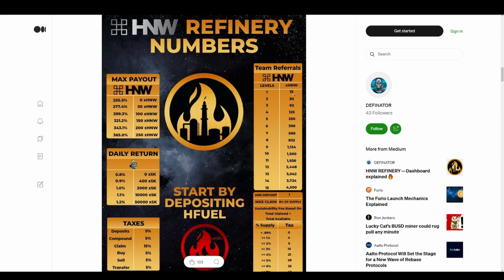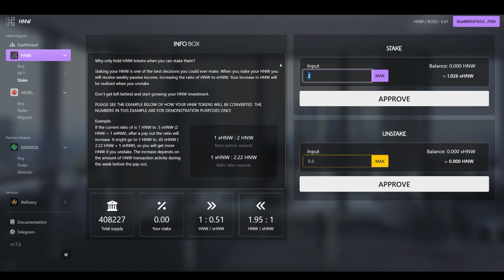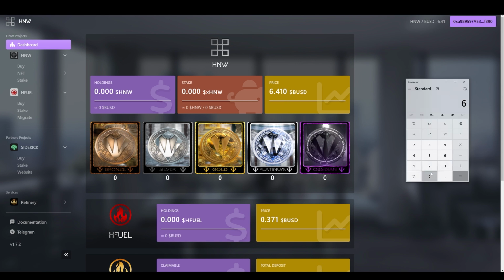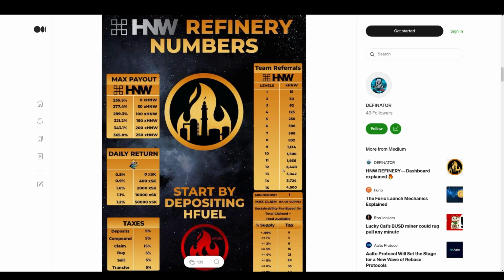If you want to unlock level 1, that's 15x HNW. That means you will need 30 HNW tokens, and at the current rate of $6.41, $6.41 times 30 equals about $200 to unlock that first level. That's how this works. So that's what is necessary to build a team. You need the HNW token and you need to stake it for X HNW.